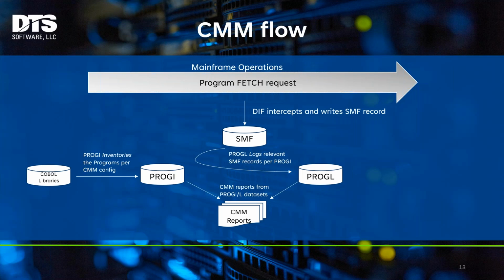And once we've done that, we can now give you reports that tell you what programs have been run, which ones haven't been run, how many times they've been run. All that information is available to you. So now you know what you need to do. You can start mapping out your plans for migration.